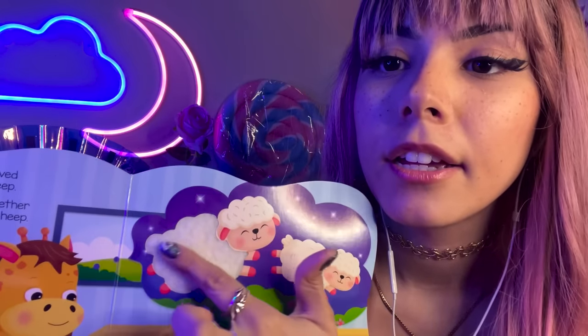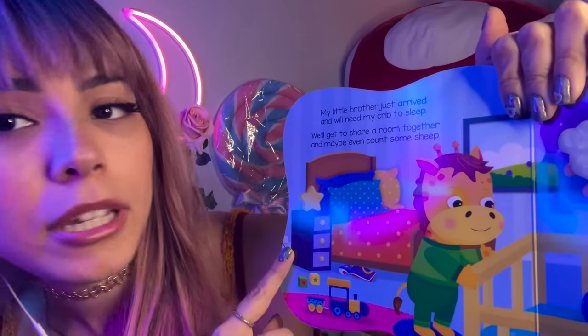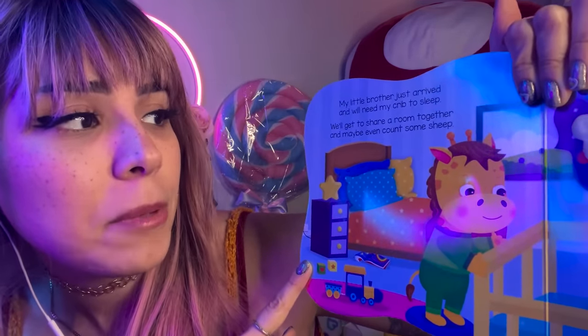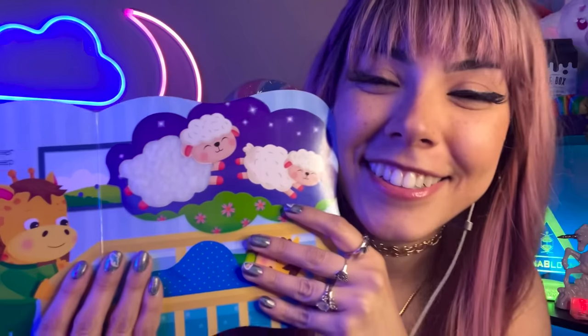This feels pretty accurate. My little brothers just arrived, and we'll need my crib to sleep. We'll get to share a room together and maybe even count some sheep. What a cutie.